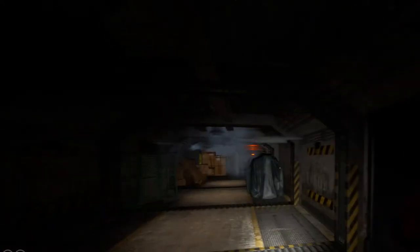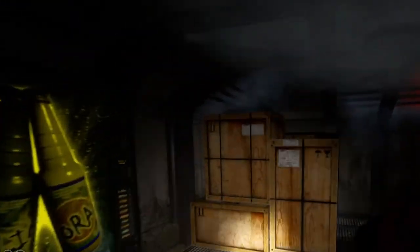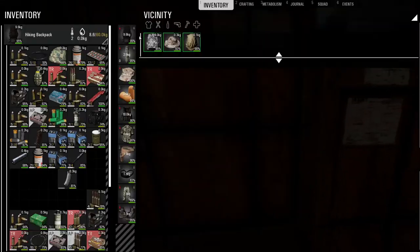An empty bag. I don't want an empty bag. That's a mask. I don't want a mask. It's nails. I don't want nails. Keep that closed. There's another one that needs to be unlocked. What is it with all the M9 mags? Jesus.